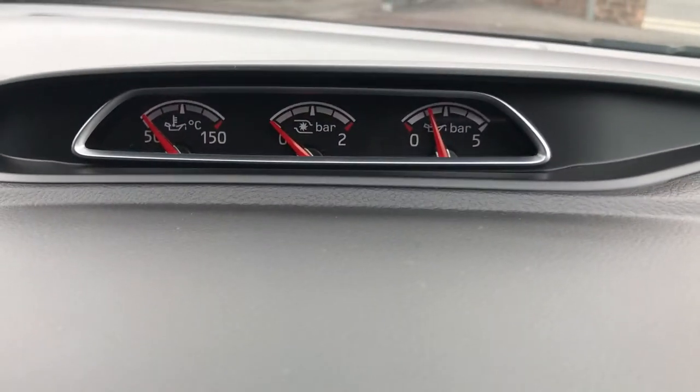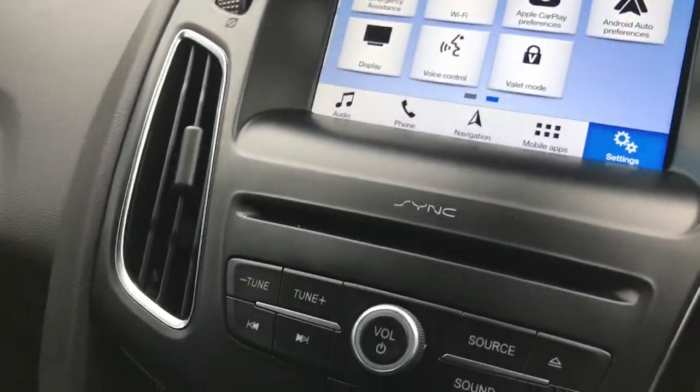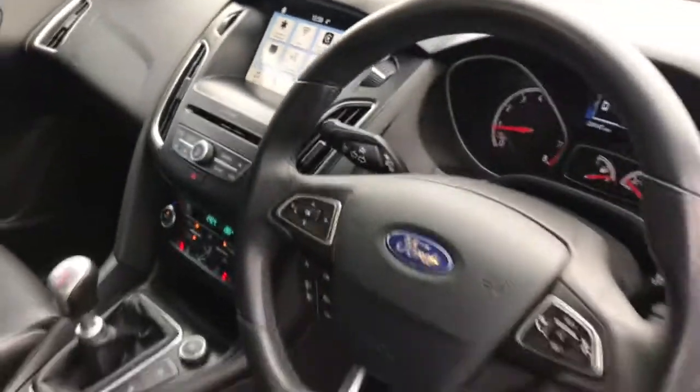On the top of your dashboard here, you've got your 3 different gauges. Nice sporty look to the vehicle.